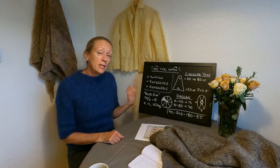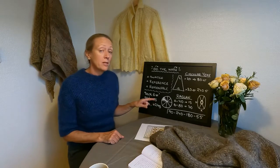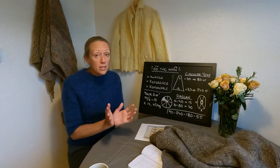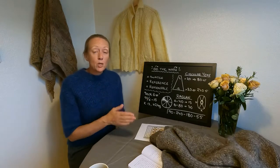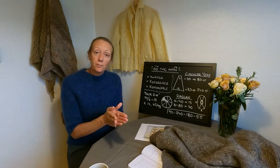And on the next row, maybe I should decrease another 6 stitches. That means that I have in my piece of cake 14 stitches, and I want to decrease that to 13 stitches. So I knit 12 stitches and then knit 2 together.